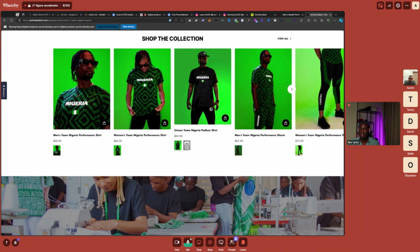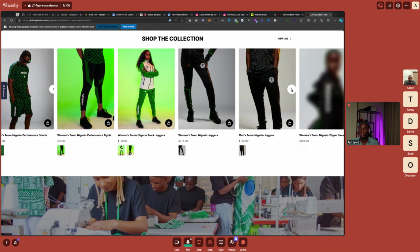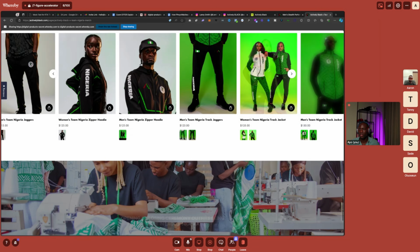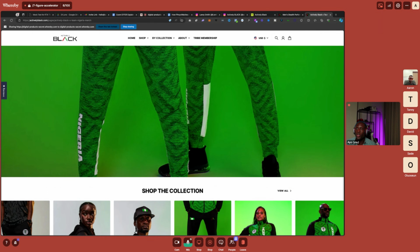Now they are even creating something for the Nigerian team. Say $60, $65. It's literally $100 joggers. See, proceeds from sales of merch helps us support the Team Nigeria athletes and the workers at Lekki Garments Factory in Lagos.